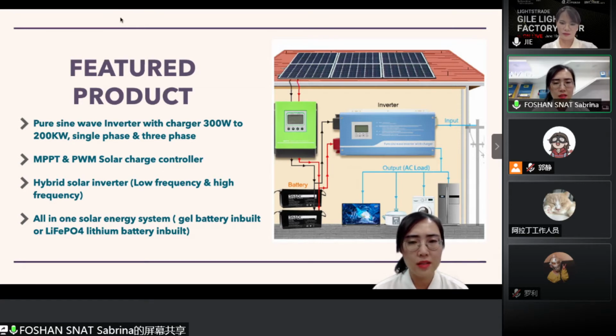Maybe some people, now that lithium batteries are becoming more and more popular in the market, and not everyone knows how to connect the complete solar system, so they prefer the all-in-one solar energy systems.